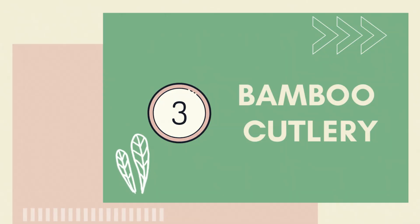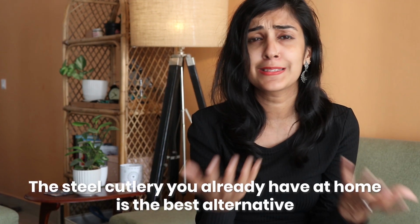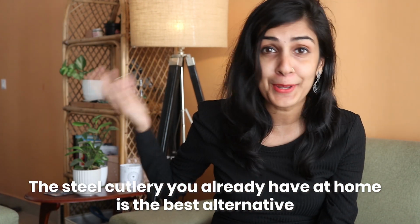Another item that is super popular in this zero waste community these days is bamboo cutlery. Again, that is a very big question mark there. If you don't see where it's sourced from, what is the treatment that's happening, who is making it, and all those questions, if it is not answered by any of the brands that you're buying it from, I would ask you to just refrain from buying these bamboo cutlery, because if you are looking for cutlery that you can reuse, just take the stainless steel ones that you already have in your kitchen.